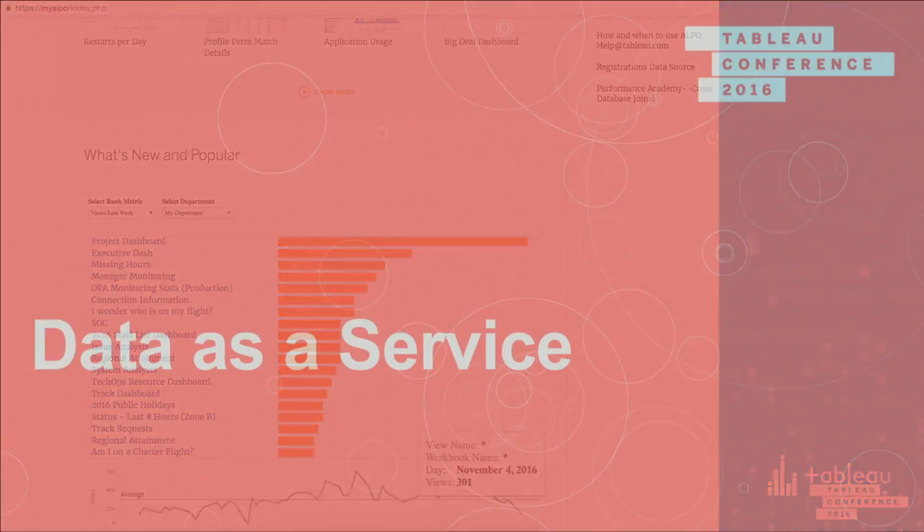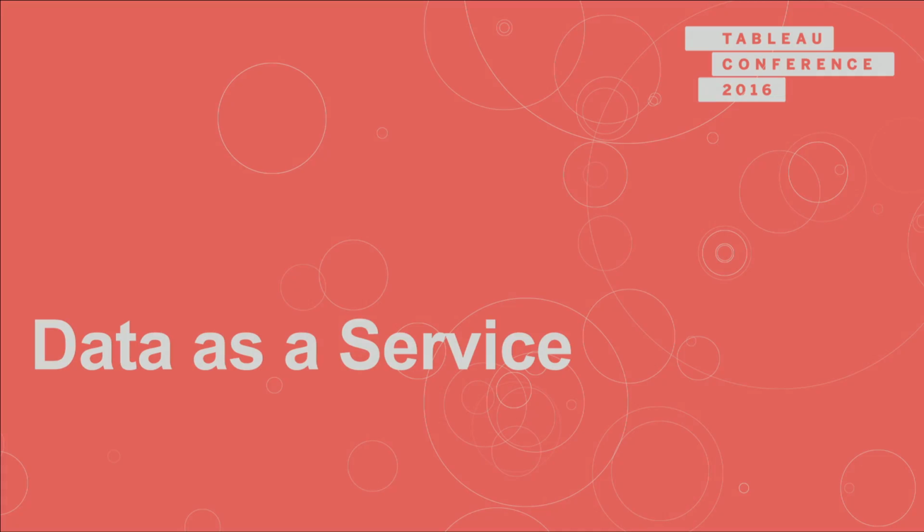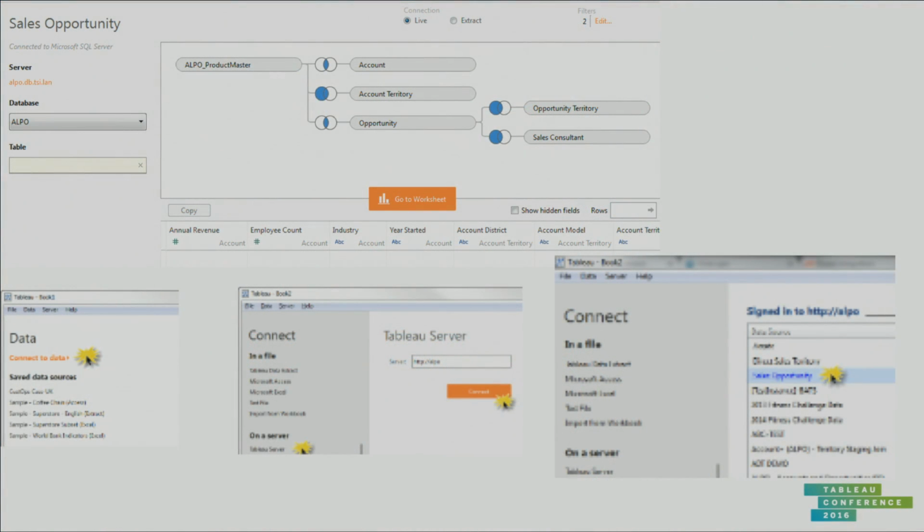I always love showing real stuff. So we talk about data as a service. And this is what it looks like. So we take the complexity out of the mix up here in the top. And when someone connects, it's connect to data, Tableau Server, pick the data source and go. Right? It's going to be one of the most used features now within our environment.